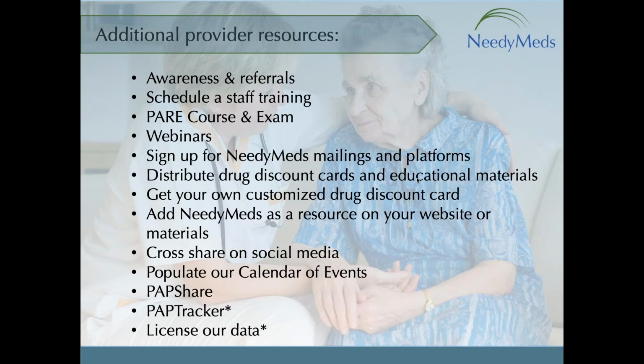You'll notice the last two resources on this list, Pap Tracker and licensing our data, those have an asterisk next to those. That's because these two bullets are asterisked because there is a fee involved. But I wanted to bring them to your attention because they might be of value to you and your team.